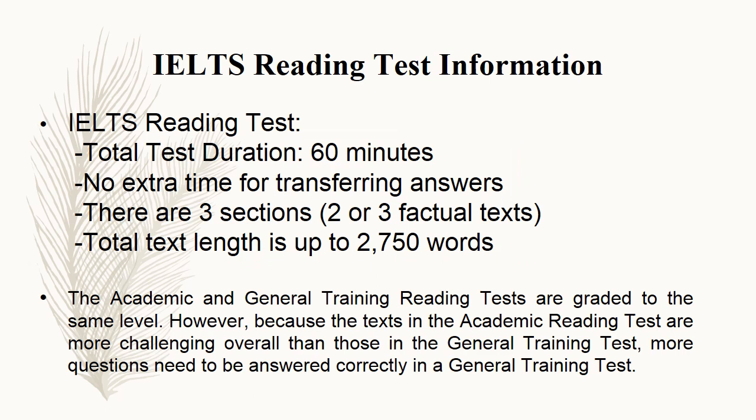The reading test is of 60 minutes duration. Though extra time will be given, so you need to manage within the 60 minutes. There are three sections with 2 or 3 factual texts or paragraphs. In fact, they vary in different lengths. The total text length combining all the 3 texts is 2750 words.